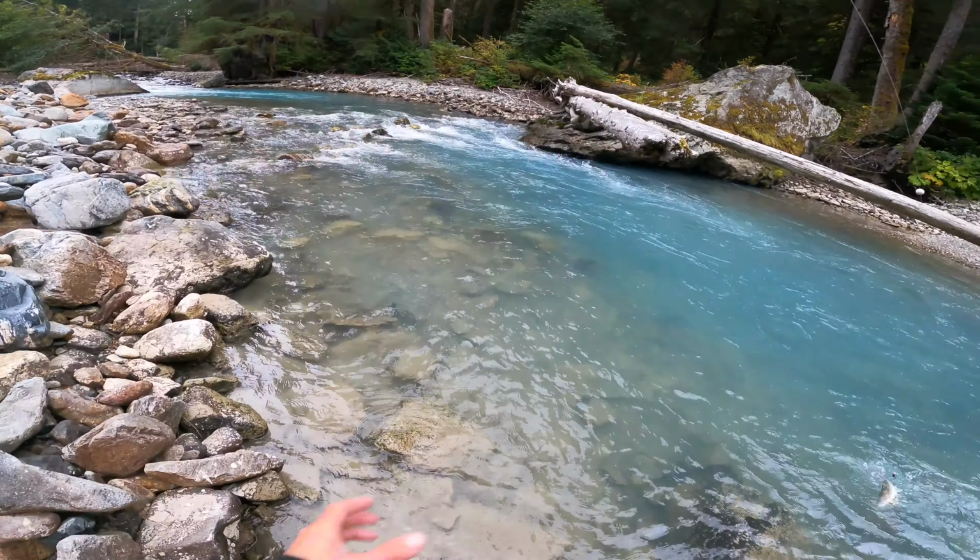We call them fry, which becomes smolt. Well, this particular tag says BT 102522, so that's a bull trout redd from last year in late October. So really cool. We avoid fishing redds.